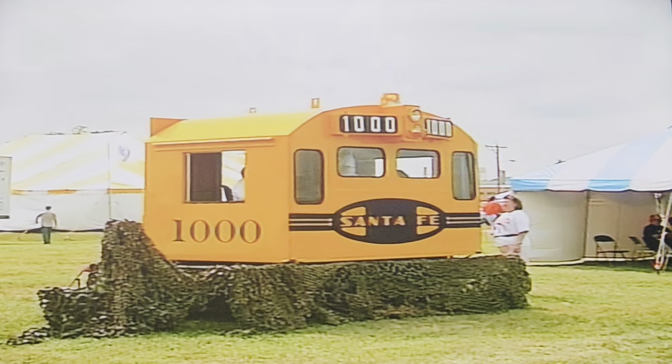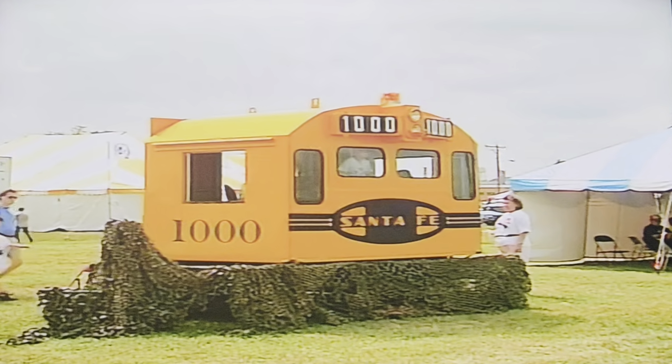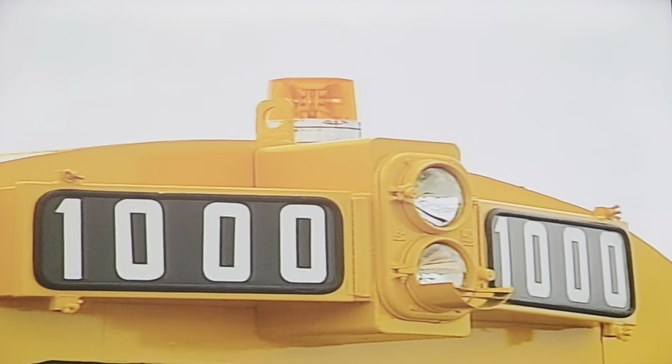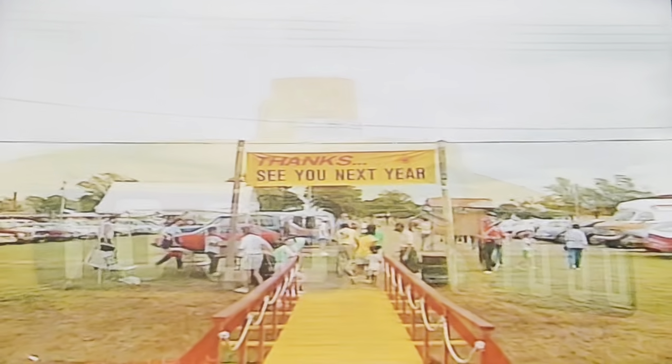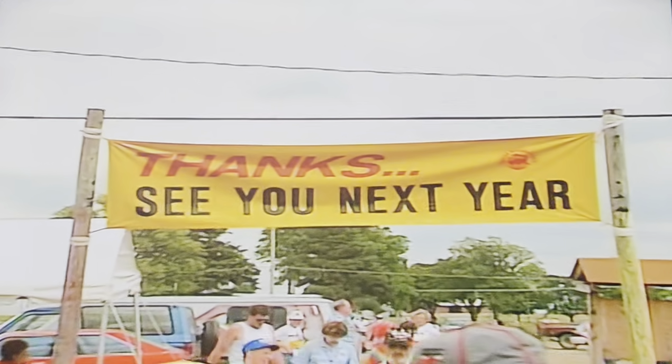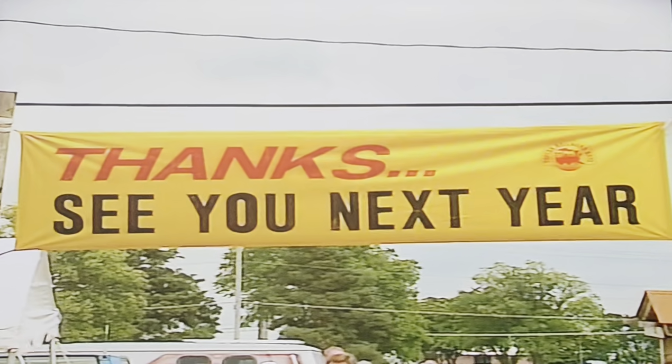Santa Fe has also brought in their diesel simulator cab, complete with a rotating beacon light on the roof. A good time was had by all at this year's celebrations as we bid farewell to Topeka Railroad Days.